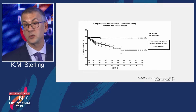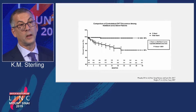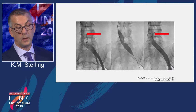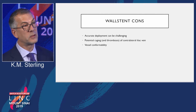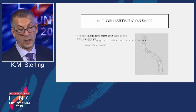Honestly, in practice, this is really very uncommon. And having even contralateral narrowing, as we saw in Rob's case, that causes a clinical problem, is really uncommon. But here is such a case. And then last, a wall stent doesn't really conform to the vessel as nicely, and so sometimes stent apposition on the vein wall can be an issue.